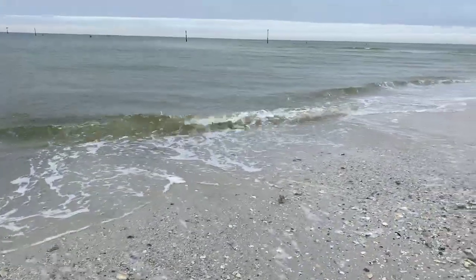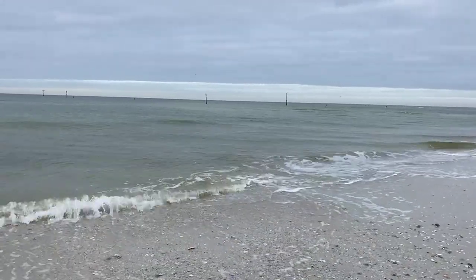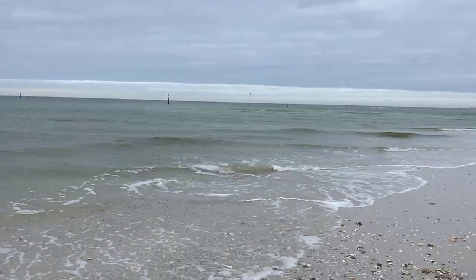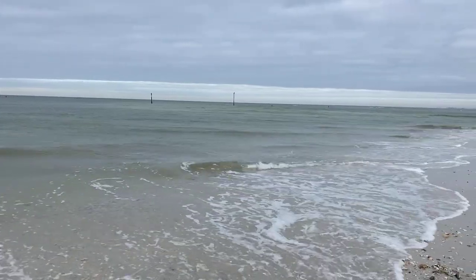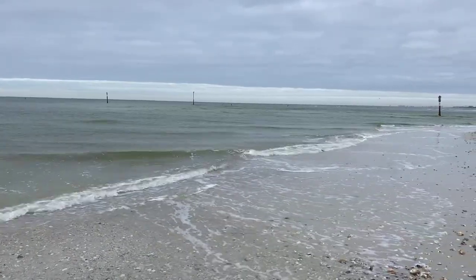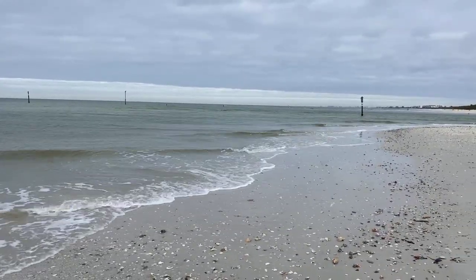Still dealing with the red tide, unfortunately. Keeping our fingers crossed that eventually that will leave and move on. I haven't coughed once this morning. That's a good thing. Saw a couple little dead fish. That was about it.